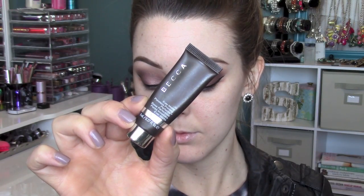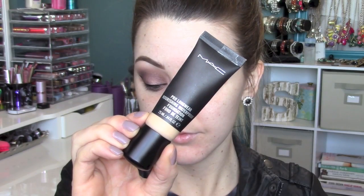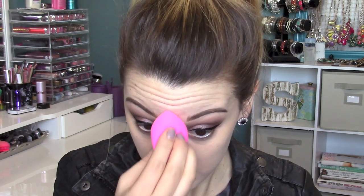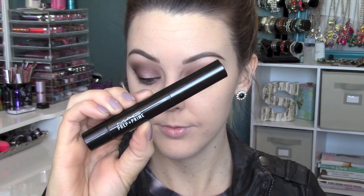Now I'm going in with this BECCA. I think this is called like Ultimate Shine Poreless something. I don't even know. It's like a primer. And I just had a sample of it, so I wanted to use it. And I did not like it. Just so you guys know, it was way too matte to the point where my foundation was sticking in certain areas. But the foundation I decided to use is the Waterproof Nourishing Pro Longwear from MAC, which I love. It's interesting because it's waterproof, but I like to apply it with a soaking wet beauty blender. I'm not really sure why, but I find that it works really well with a beauty blender.